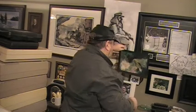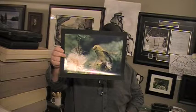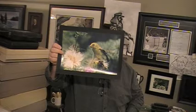And then see about this. This is a bird. I shot it in an exotic location, my backyard. It was in the midst of eating a thistle. That's what these guys do. Gold finch, I think it is. They like thistles. I had thistles.